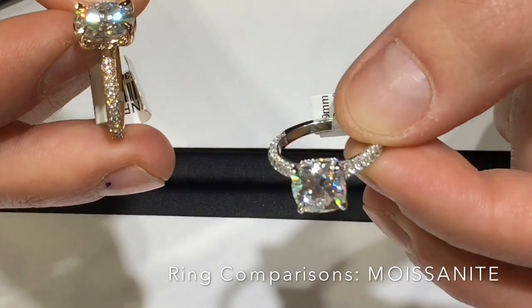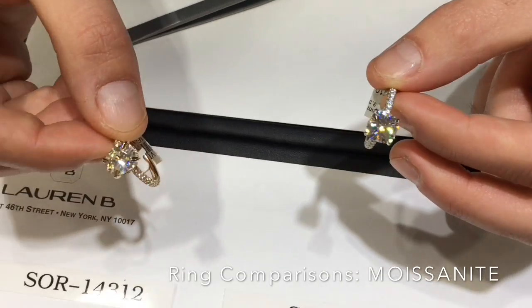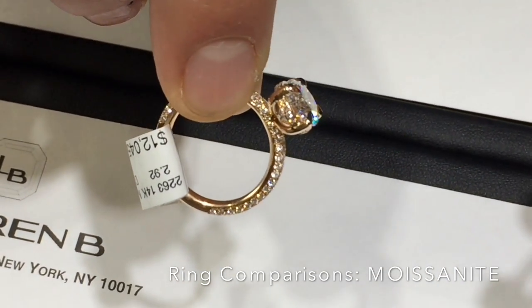Really nice detail ring, very popular. And then we have the rose gold resting on top, more of a floating look as opposed to the cathedral style before.